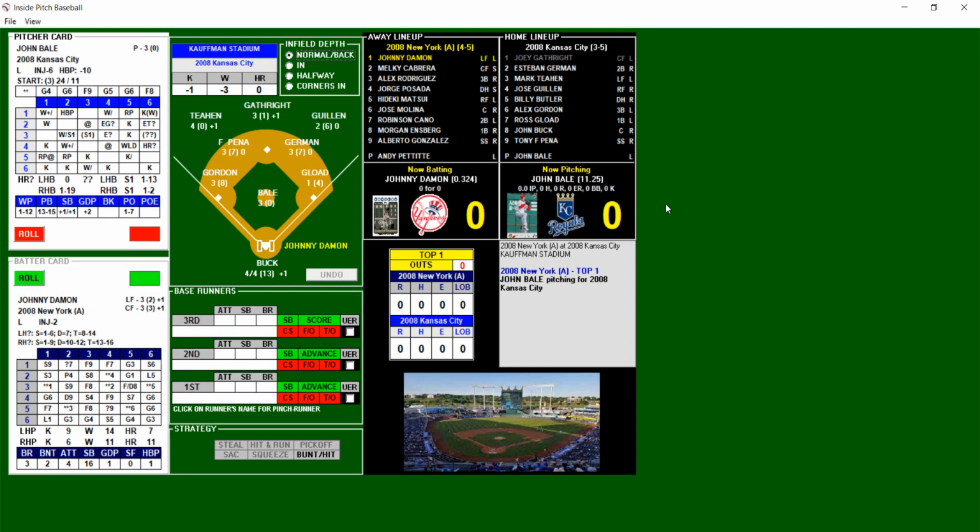And here is the starting lineup for the New York Yankees. Leading off, the left fielder, Johnny Damon. Batting second, the center fielder, Melky Cabrera. Batting third, the third baseman, Alex Rodriguez. Batting fourth, the designated hitter, Jorge Posada. Batting fifth, the right fielder, Hideki Matsui.